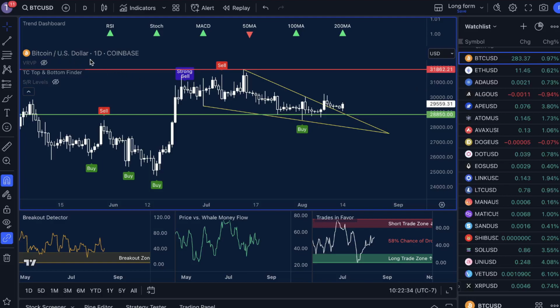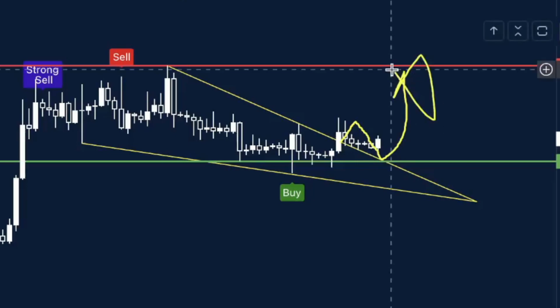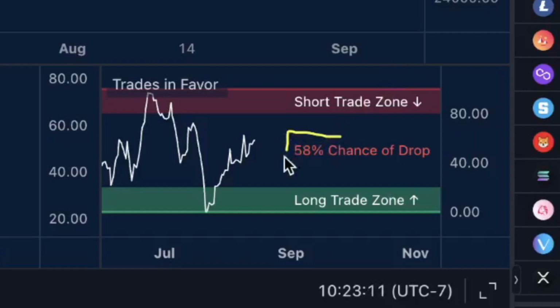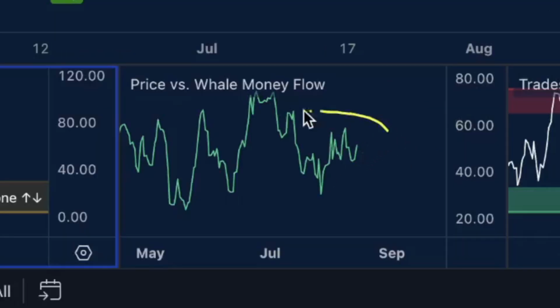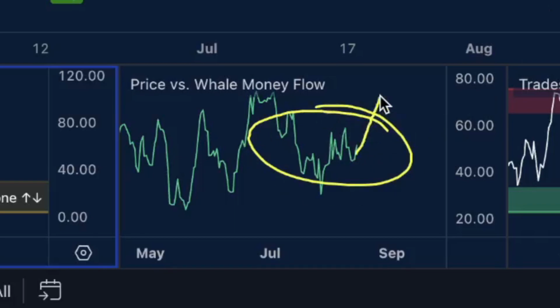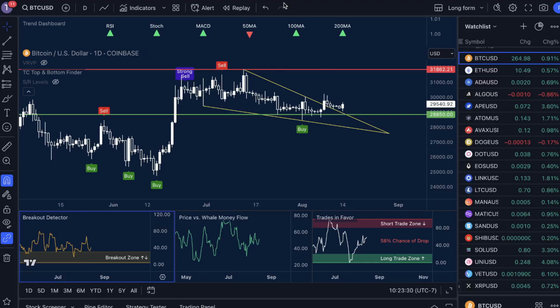Right now, we're looking at Bitcoin USD on the 1-day time frame. We'll go over a couple of different time frames in this video just to show you as much proof as possible. In general, Bitcoin has officially broken out of the falling wedge pattern. This is typically bullish, but we may drop to retest this now structure support before we make any sort of bounce. However, where we currently stand, we're seeing a 58% chance of a drop. I think this is very possible, especially when price versus whale money flow is in the middle of its chart. It has plenty of room to move either up or down. It hasn't moved much at all as the price has moved mostly sideways. At this point, this is a somewhat neutral reading, but with trades in favor showing a 58% chance of a drop, it is slightly more bearish.